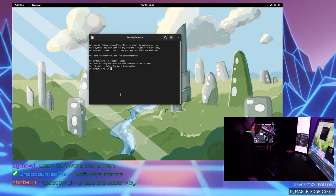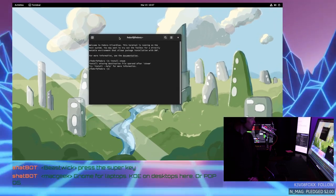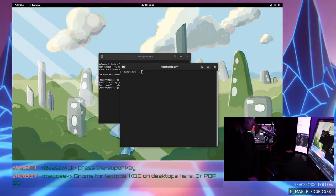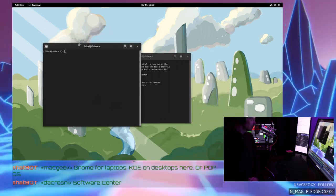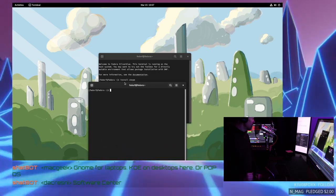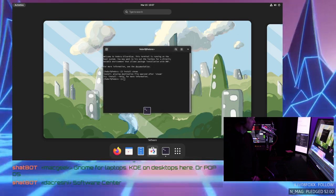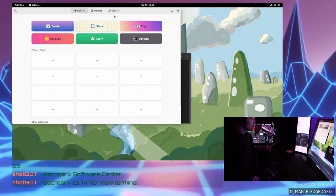Beastwick, you said open a new terminal. Like, logically, I thought to myself, you know what? Let's just click on that. We'll open a new terminal. Like, nope. Just that one. New window. So how do we... I mean, I guess you guys can read that at home. I would prefer that it be a little bit bigger, but still. You get the idea. Software Center, huh? Is that software? Okay.